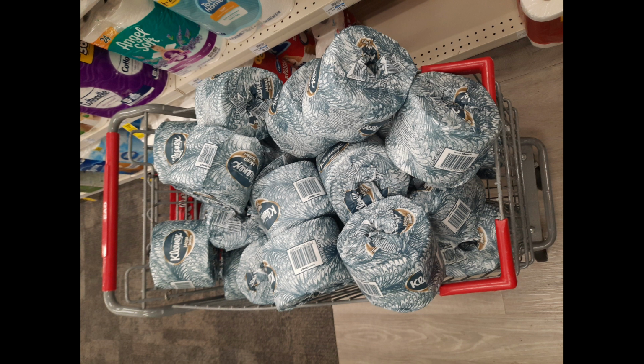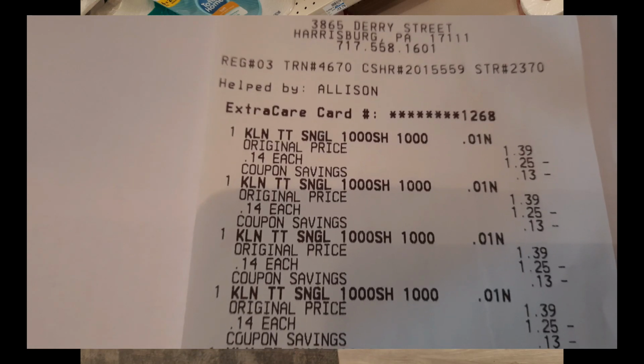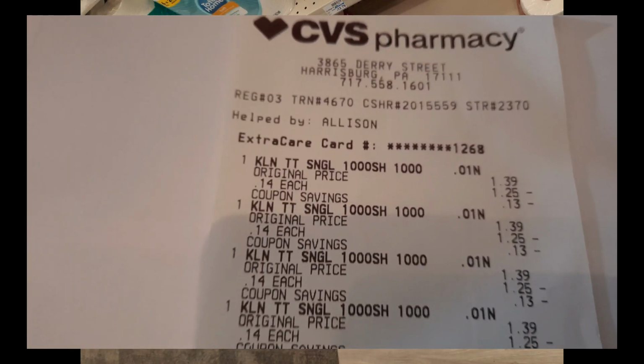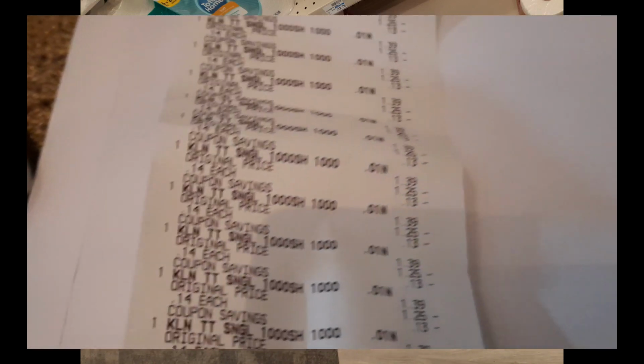So we're going to go over this receipt here. Okay, so here is the receipt. As you can see, there is the toilet paper. Okay, Kleenex toilet paper, single roll. And it is regularly $1.39, but it's on sale for 14 cents. And I'm just going to scroll my long receipt up so you can see that I got 45 rolls.